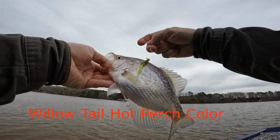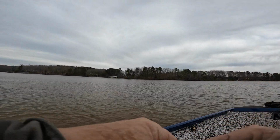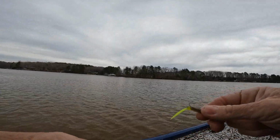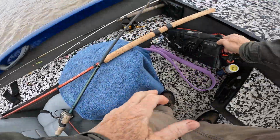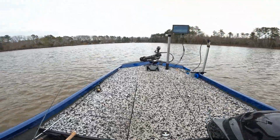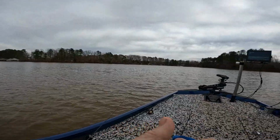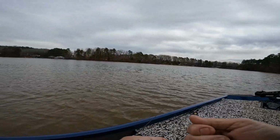All right, this color is called hot perch. I mentioned it earlier when I caught the other crappie on the plum crazy color. I dug in my tackle box to see if I had it. I use these bags. Somebody asked me this before, the other day. I use these bags like this, Kevin Van Dam or whatever brand you can find. And I've got like 8 of them in this compartment here. That one's all LC Shad. I have one that is half Willowtails, another half is something else.